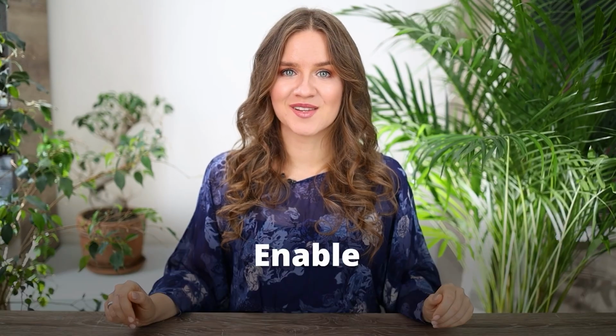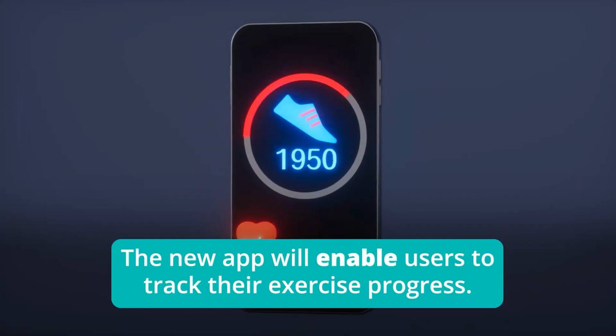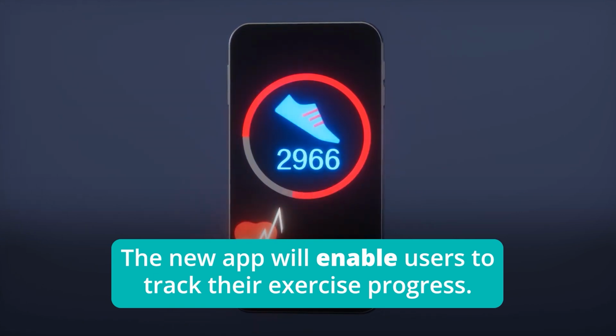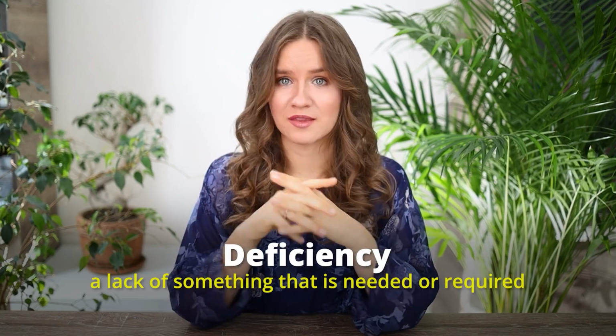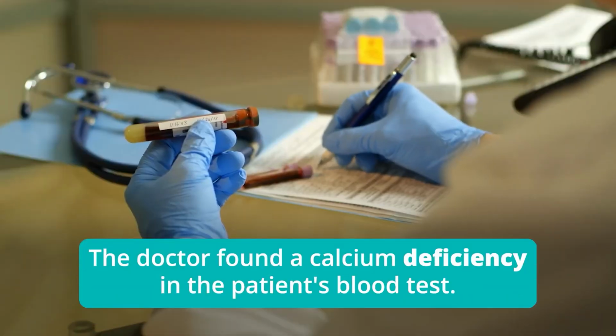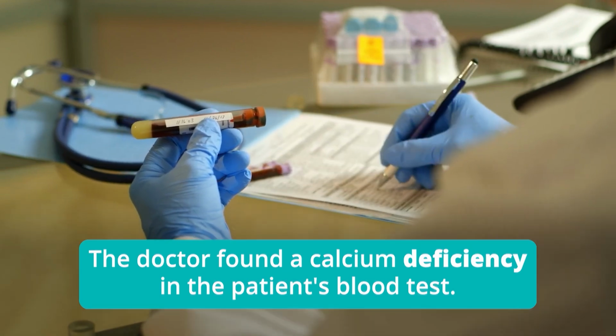30. Enable. To make something possible or to make someone able to do something. The new app will enable users to track their exercise progress. 31. Deficiency. A deficiency is a lack or shortage of something that is needed. For example, the doctor found a calcium deficiency in the patient's blood test.